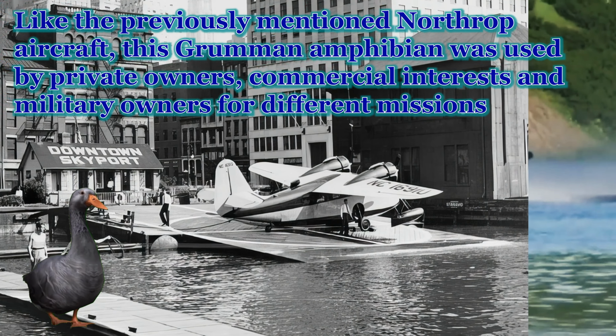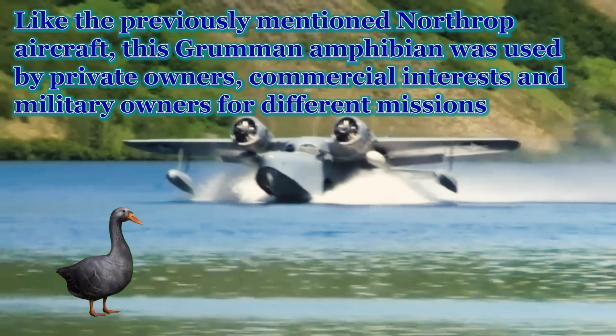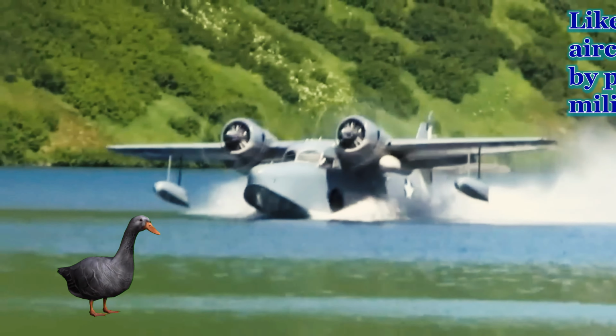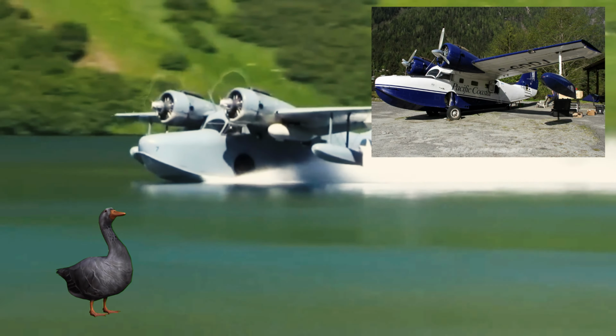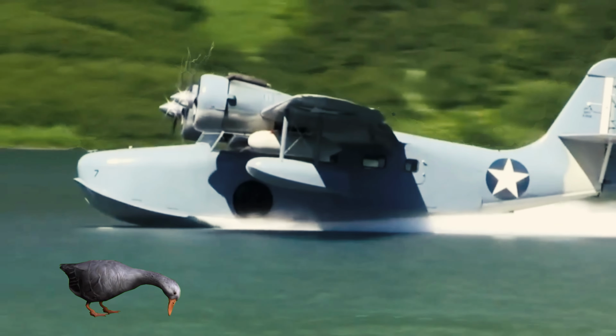private owners, the military, and even commercial folks, especially those living near the coast or in places where roads were, shall we say, optional. The Goose was so popular that it stayed in production for years, but the original prototype, after a long and successful career as a testbed and show-off plane, was eventually retired.